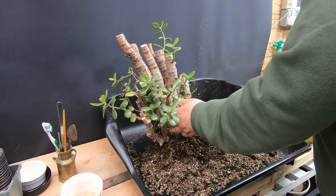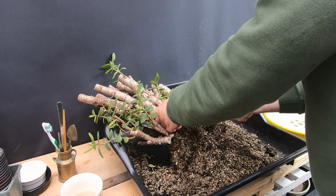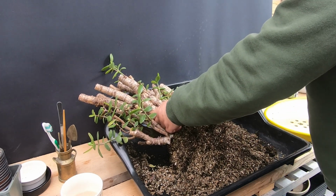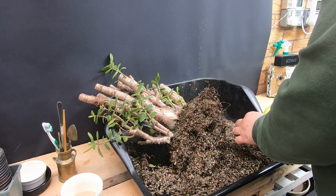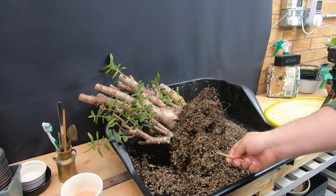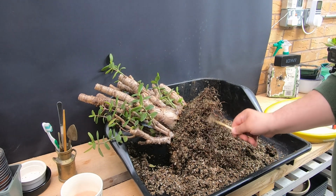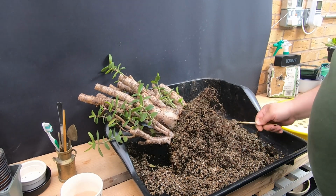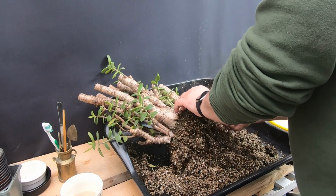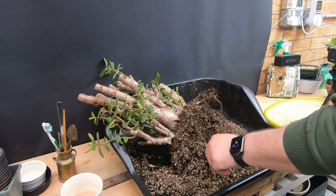I do remember somebody commenting on this planting when it was put together, saying something about this soil is no good for a jade, but bonsai soil is okay for a jade because you want the free draining soil. You don't want it to hold too much water because they are renowned for rotting, or any succulent, if it sits in a wet condition for too long, the roots can and will rot.